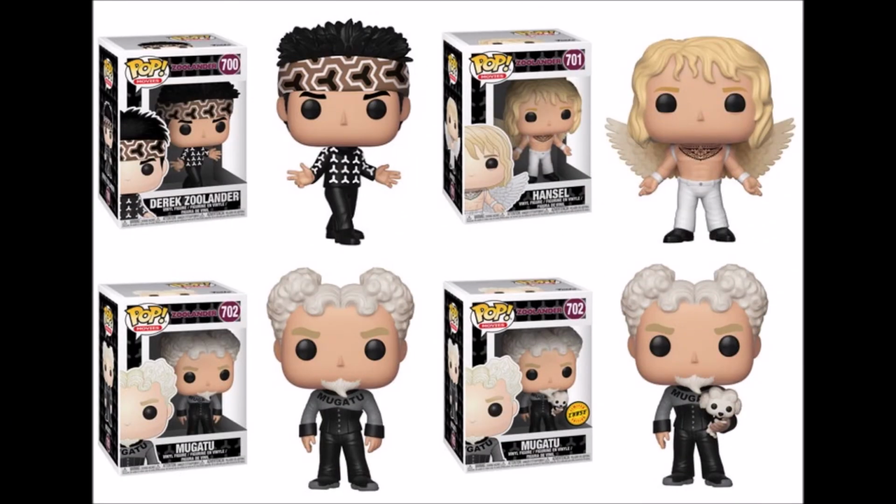And another line that I'm not interested in, but congratulations, Funko! Your 700th pop in the movie line has been made, and it is Zoolander. I am one of the few people out there that really doesn't care for this movie, but you can get Derek Zoolander, Hansel, of course, played by Ben Stiller, and Owen Wilson. You can also get Mugatu, who is played by Will Ferrell, or if you really want to try, you can get a chase of Mugatu with his dog.